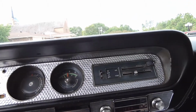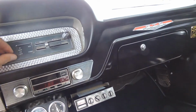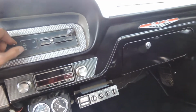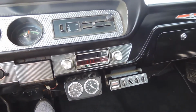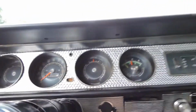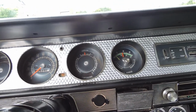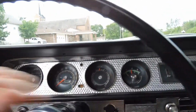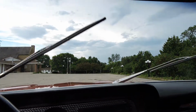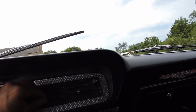Factory tach works. Heater fan is not working. We're running about 170. We carry 30 pounds oil pressure at an idle. It's idling right around 800-900. Gas gauge works. We put a brand new sender in that. Horn does not work. Wipers work. So our horn doesn't work, and the heater fan's not working right now.